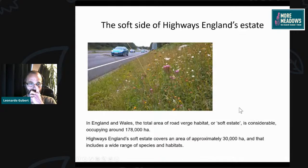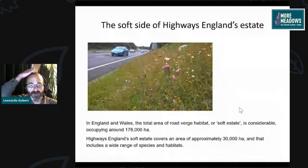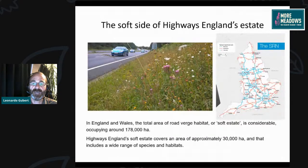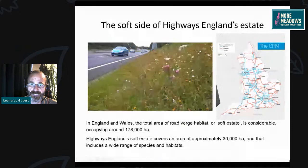So Highways England's network covers about 30,000 hectares of soft estate of verges. That covers a range of different habitats, including grassland, woodland, heathland, marshes, ponds, etc. So there is a map here of the strategic road network, and it covers all the A roads, the trunk roads, and the motorways in blue.